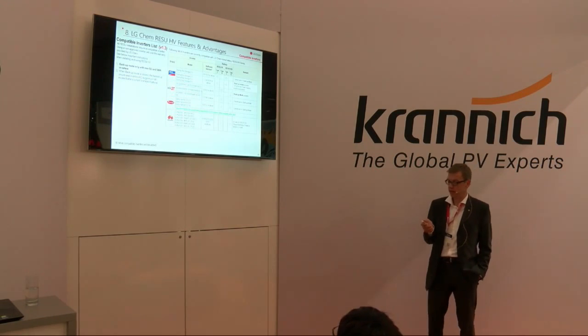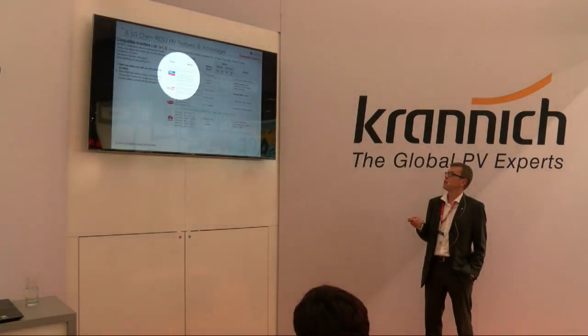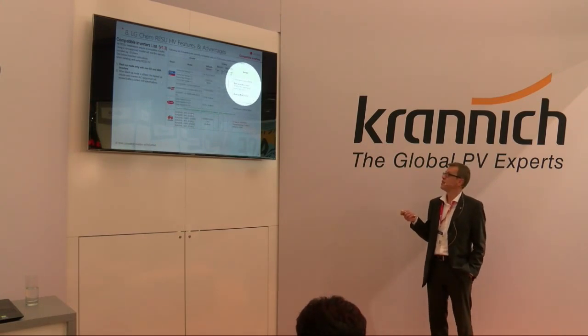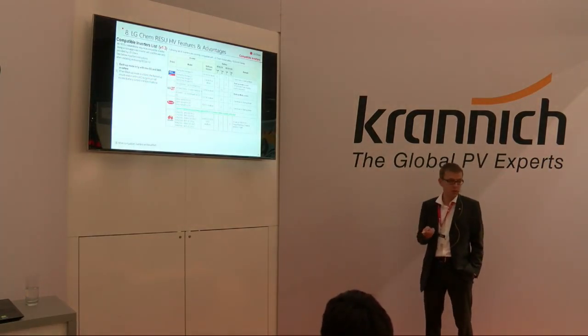Here's the compatible inverter list for this product. It's all Sunny Boy storage inverters, Solar Edge inverters, Fronius, and Huawei inverters. Important point here is with the new inverters from SMA and Solar Edge, the backup mode is possible. This means you can use these batteries not only in grid mode, you can also use them in off-grid mode. But it needs to be a grid-connected system.